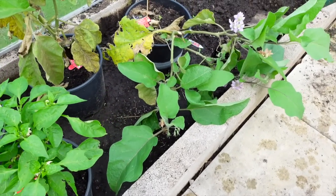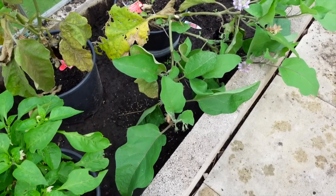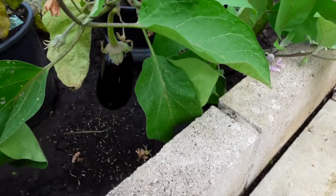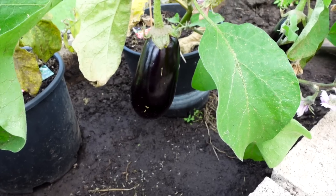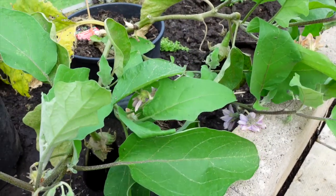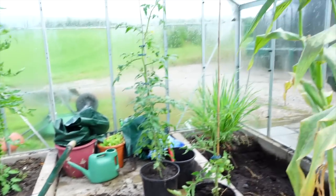Hala, na-shock ako mga loves. Tingnan niyo yung eggplant natin, kasi sobrang bigat nila. Nandito na siya, oh. We need to harvest this as well. Yeah, because it's leaning. It's so heavy. Right, okay.